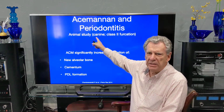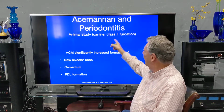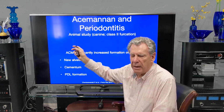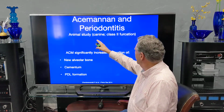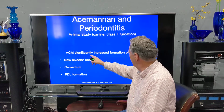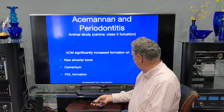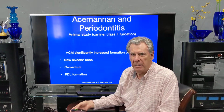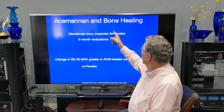Canine in this case means dog, not canine tooth, and they surgically caused defects. See, the macrophage controls healing of bone too, remember, as well as soft tissue. And so they caused bone loss in the mouth, on the jaws, and it significantly increased bone and cementum and periodontal ligaments, the soft tissue. That's really big in periodontics, or gum disease. That was a study for gum disease.